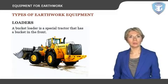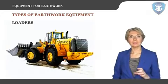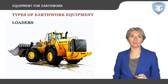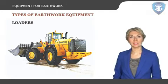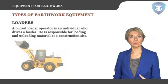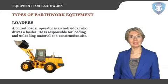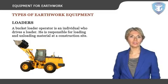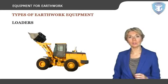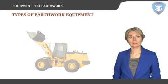A bucket loader is a special tractor that has a bucket in the front. This bucket is used for moving large amounts of dirt, gravel, or debris at a construction worksite. A bucket loader operator is an individual who drives a loader. He is responsible for loading and unloading material at a construction site. This job requires an understanding of worksite security and special loading considerations.